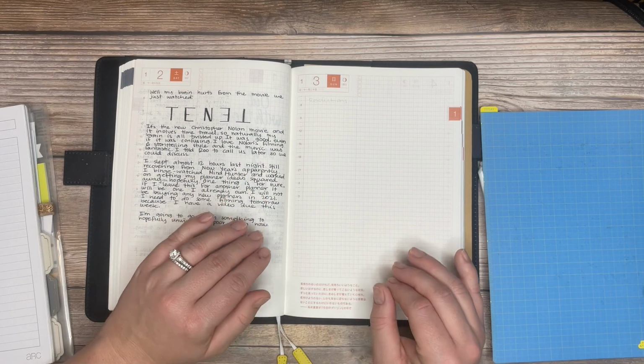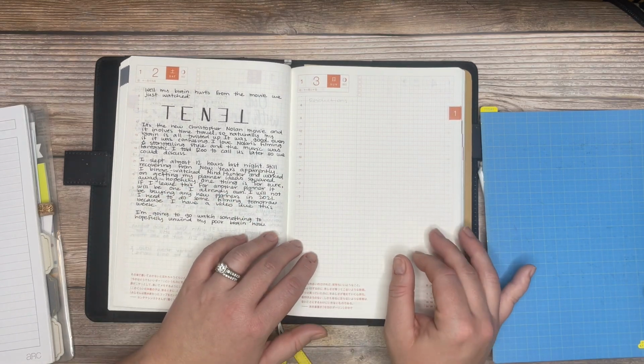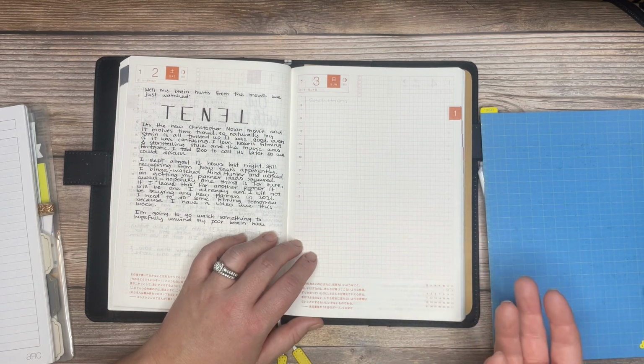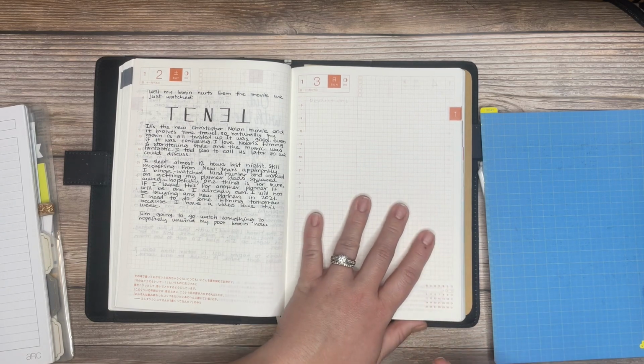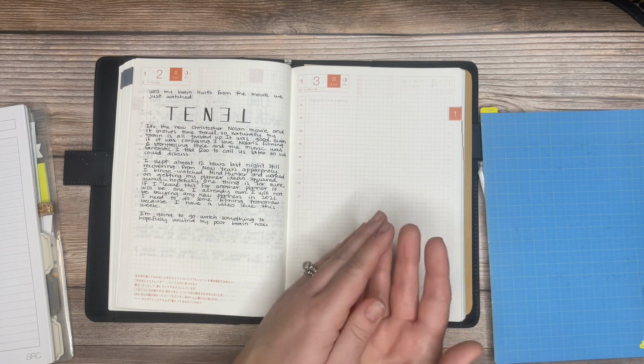I hate rewriting things over and over again. And it's one of the big drawbacks, I think, of traditional bullet journaling is that every time you start a new journal, you have to rewrite things over and over again. So I fill that need by using a transferable insert or printables.